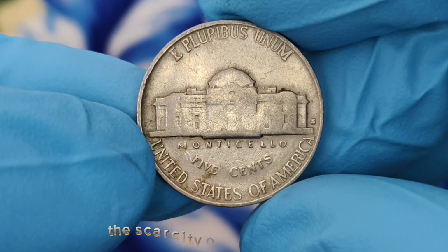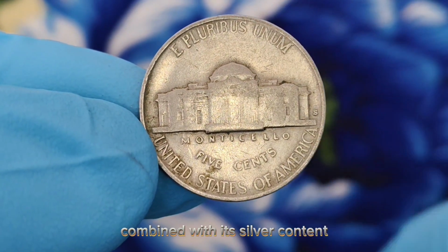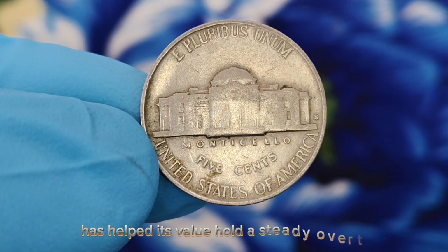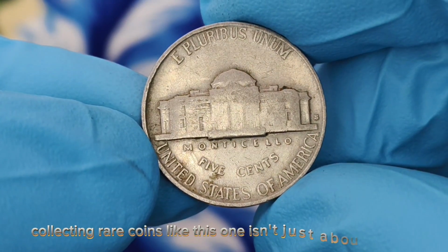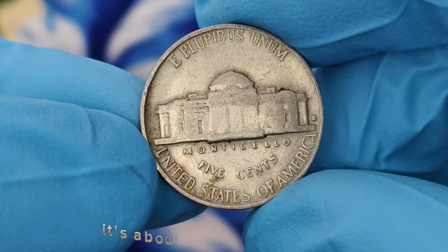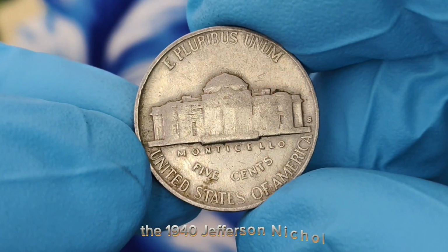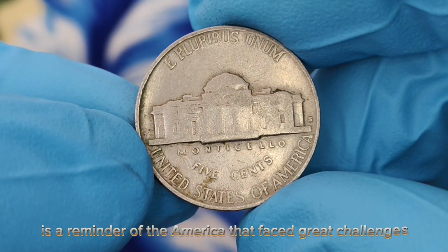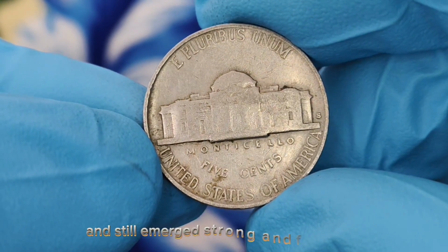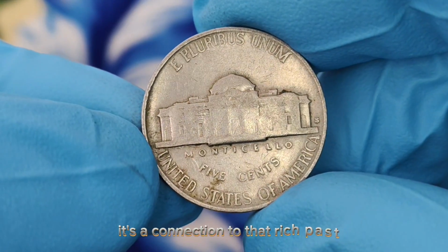The scarcity of the 1940s mint mark, combined with its silver content, has helped its value hold steady over time. Collecting rare coins like this one isn't just about the money, it's about preserving a piece of history. The 1940 Jefferson nickel is a reminder of the America that faced great challenges and still emerged strong. And for collectors, it's a connection to that rich past.